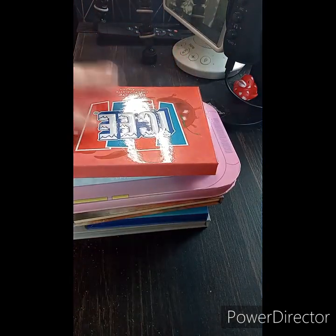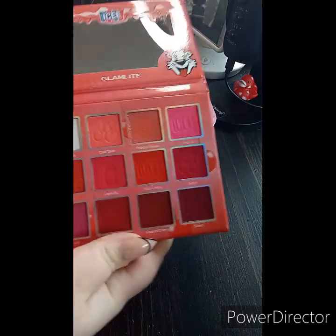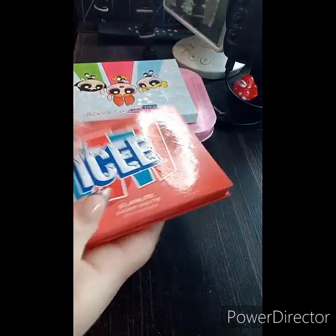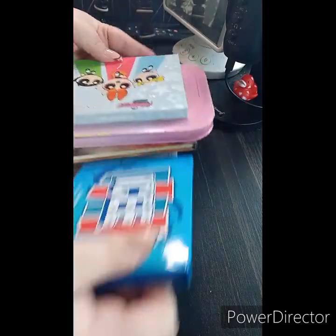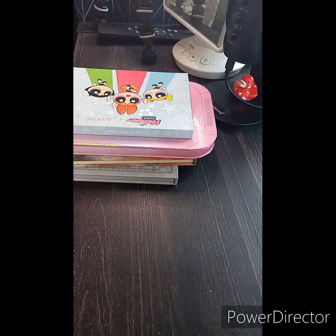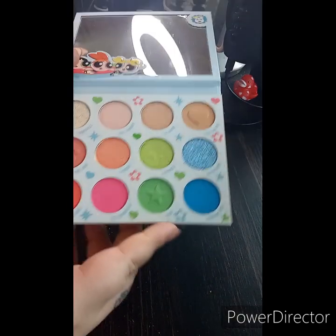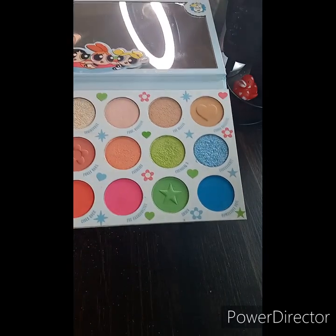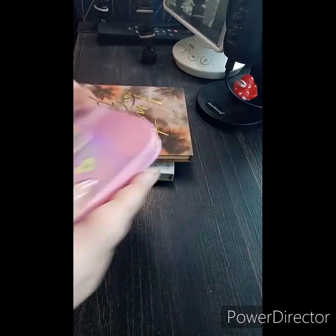Now we have this little stack. We have the Glamlight Cherry Icy, which I just got from Marshall's. That is a keep. Let's get to the other one, the Blue Raspberry Icy. That is a keep. The ColourPop Powerpuff Girls palette. This is a keep. I haven't used that yet.